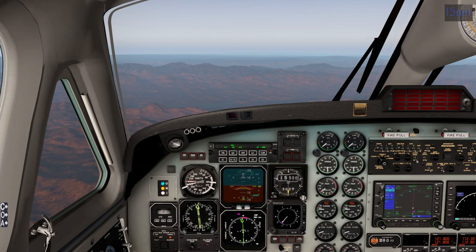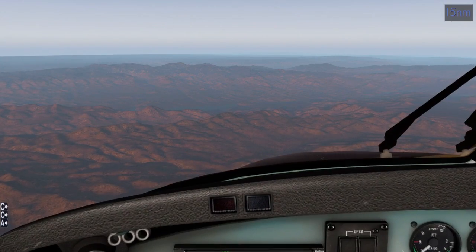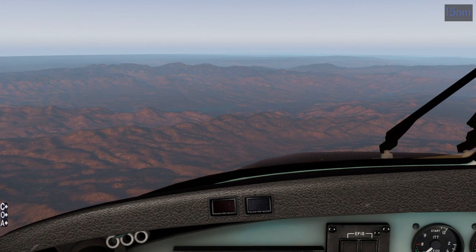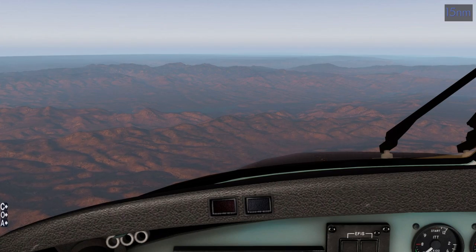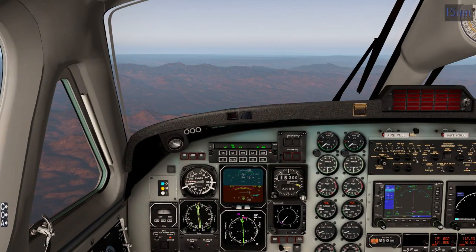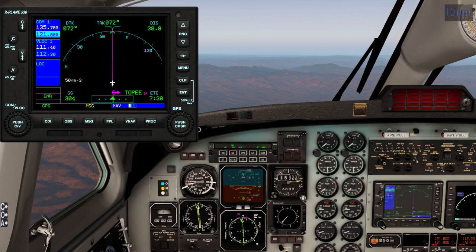Anyway. Alright, so keep an eye on our speed. I want to keep it up though because I want to make sure we clear these mountains. Like I was going to say, the chart I looked at did not give anything to be concerned about regarding these mountains. So I'm not exactly sure how high they are. So, let's see here. We only have 7 minutes until our transition. Still says descend to target.